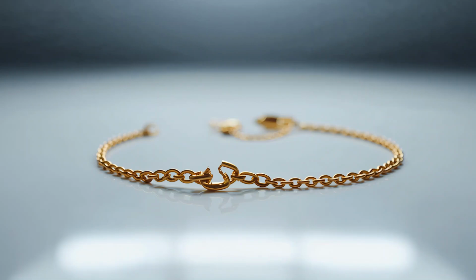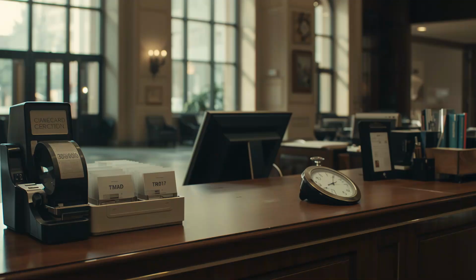But here's the detail that matters. On Tuesday, another teller noticed something unusual. Linda was wearing a thin gold bracelet with a broken clasp. Linda said she'd caught it on a drawer Monday, and the clasp snapped. She'd meant to get it repaired, but hadn't had time yet. The thing is, that bracelet wasn't broken on Monday morning. Linda's supervisor specifically noticed her wearing it intact during the morning staff meeting.